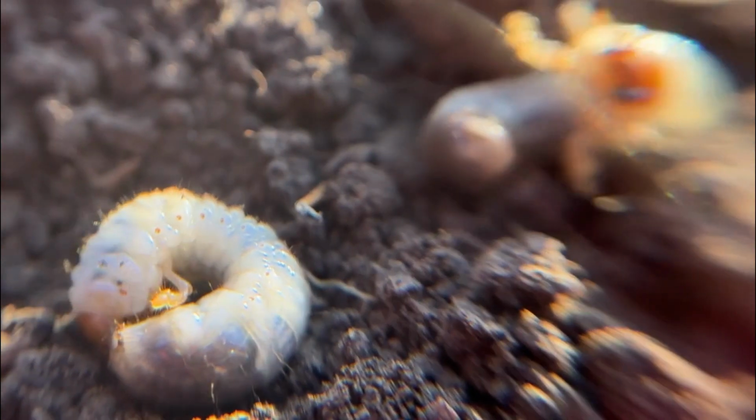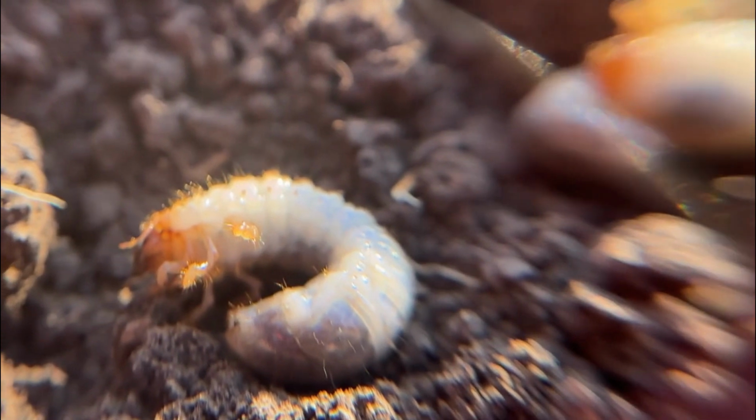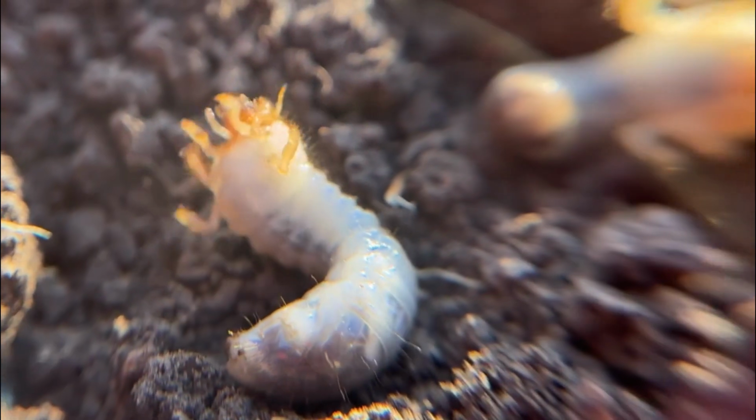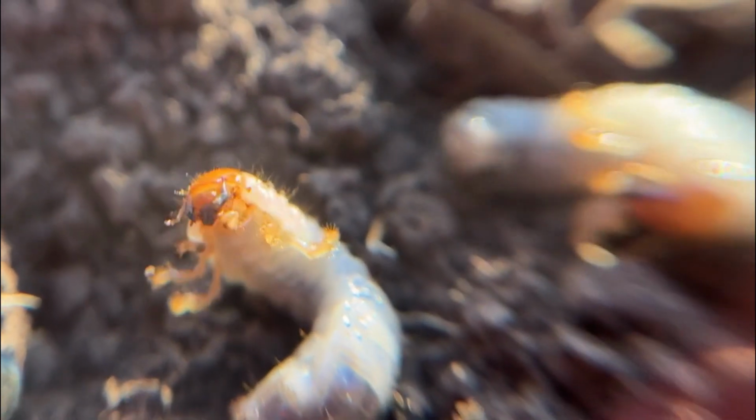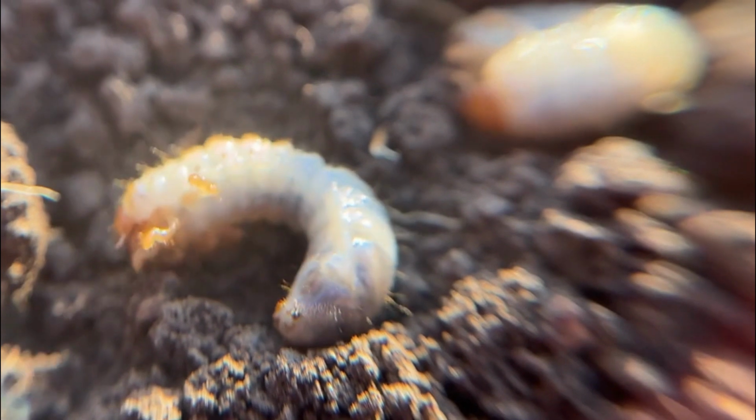Number 5. Importance in ecosystems. Chafer beetles play a role in the ecosystem by breaking down organic matter in the soil as larvae and serving as a food source for predators such as birds, mammals, and other insects.